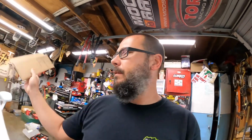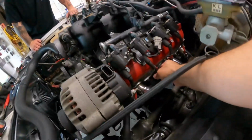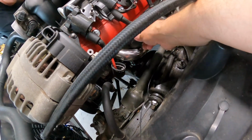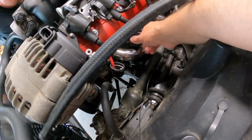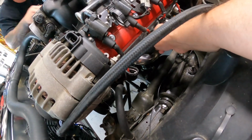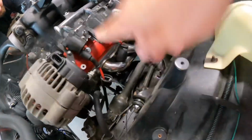All right, step one on this list. These headers might look good, but they do not play well with anything. I know it's hard to tell on camera, but these plug wires are all up on these headers, like ridiculously. And then getting plugs in down in there, another problem.